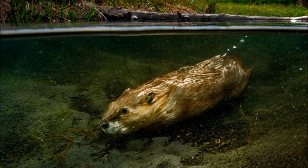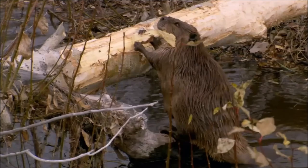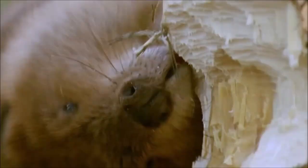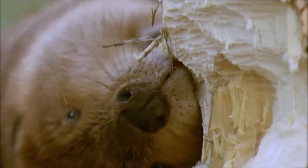Beavers also build lodges in ponds, which serve as shelter and protection from predators. They are well adapted to both land and water. Their webbed hind feet make them excellent swimmers, and they can hold their breath underwater for up to 15 minutes.